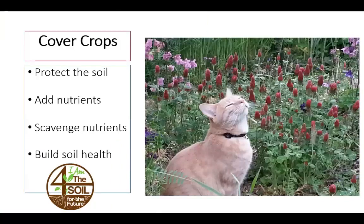Cover crops are another option if you have no idea what you want to plant and you want to do something for your garden. Cover crops are a good way to protect the soil. Depending on which cover crops you use, you can be adding some nutrients, you can be scavenging nutrients, but it's a good way to build soil health. And if you don't have anything else to plant or you're not sure what to plant, cover crops are a great option.